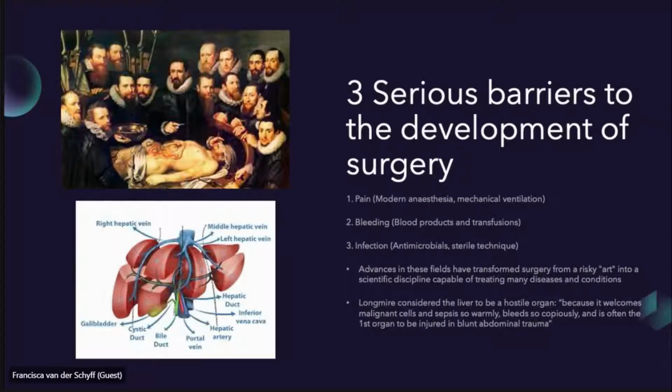How do you do what you need to do to a patient with the patient tolerating it and surviving the physiological insult of major surgery? And it was really only at the advent of modern anesthesia and specifically mechanical ventilation, positive pressure ventilation, that we could control the operative environment and allow us to do complicated surgery.